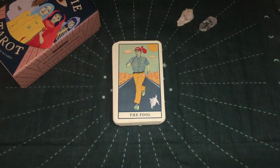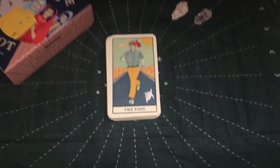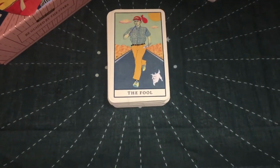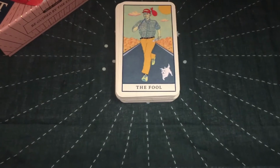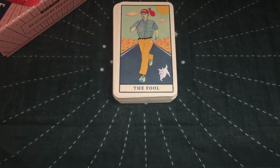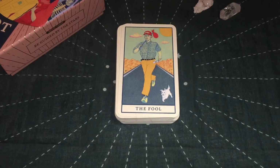Now, what attracted me to this deck initially, let me get a little bit closer, is the Major Arcana. And the Major Arcana absolutely did not disappoint whatsoever. Natalie Foss's artwork, in all its surreal, colorful glory, did not disappoint at all. And the films that are assigned to each position in this deck are very clever and really got me excited about this deck.